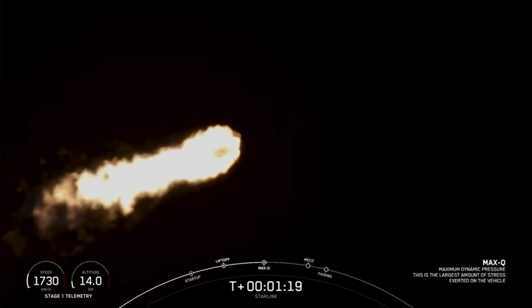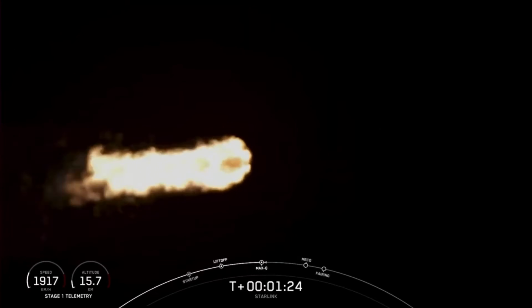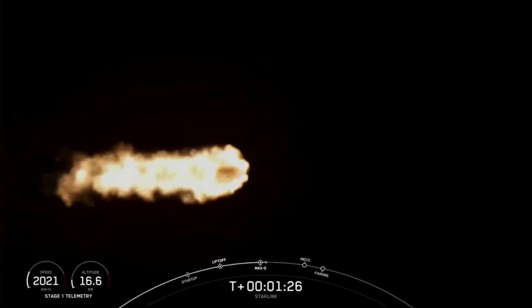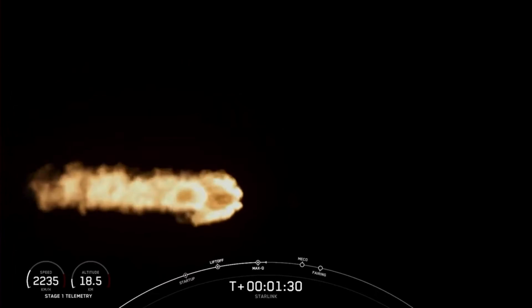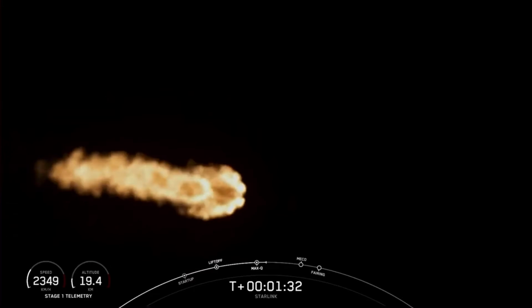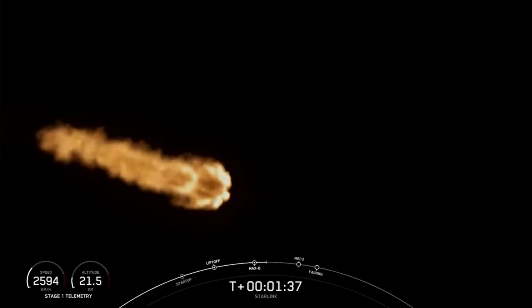Vehicle has reached maximum aerodynamic pressure. And there's that call out that we passed through Max Q. In about a minute, we'll have 3 events happening within seconds of each other. The first will be MECO, or main engine cutoff, followed by stage separation, and SES1, or second engine start 1.